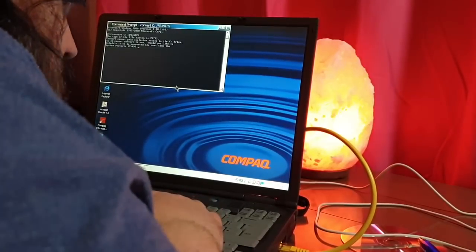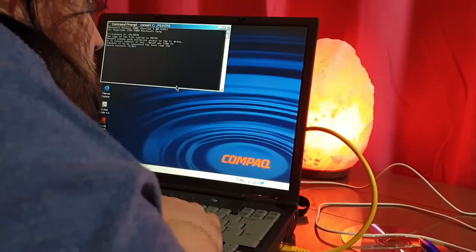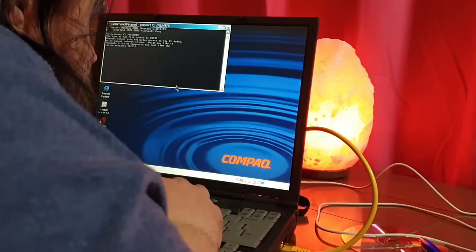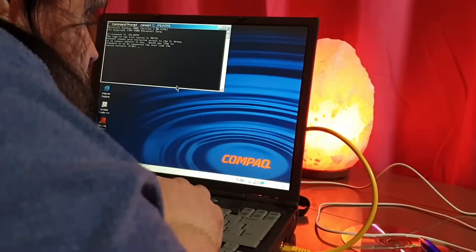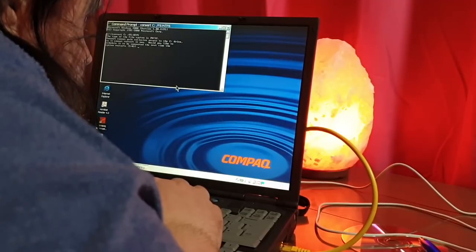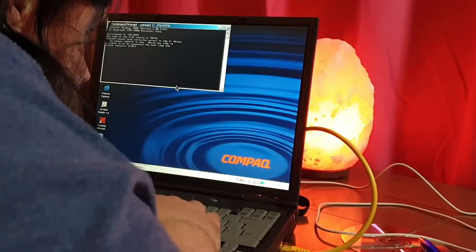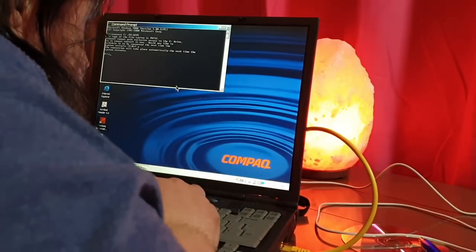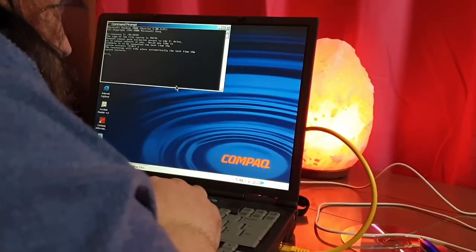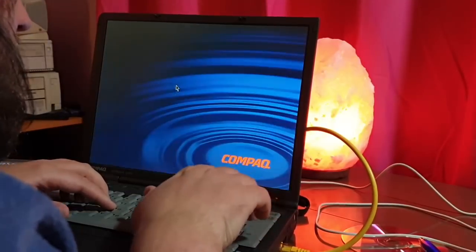It'll say the file system is FAT32. Convert cannot gain exclusive access to the C drive, so it cannot convert it now. Would you like to schedule it to be converted the next time the system restarts? Yes. The conversion will take place automatically the next time the system restarts. That's good. Well, we can do that.